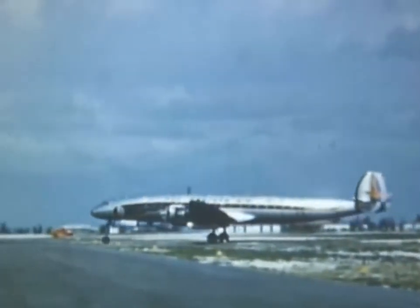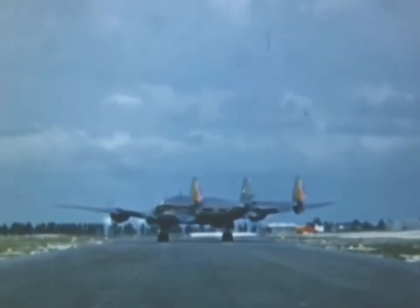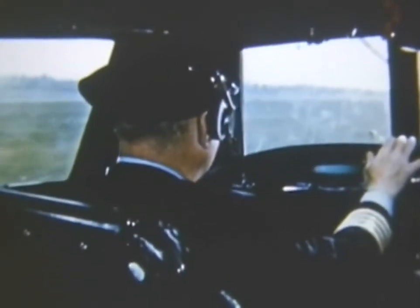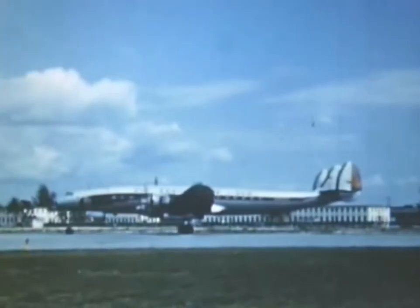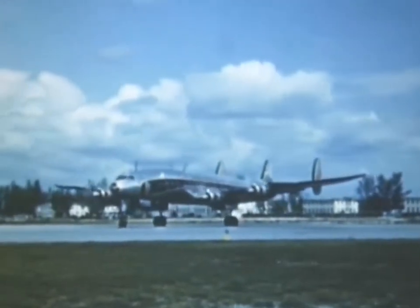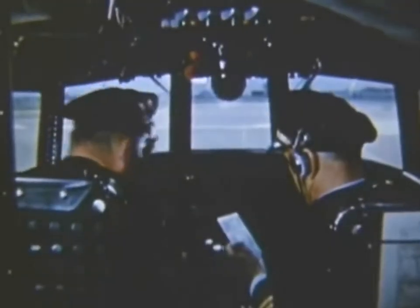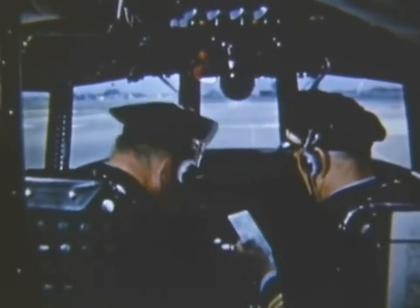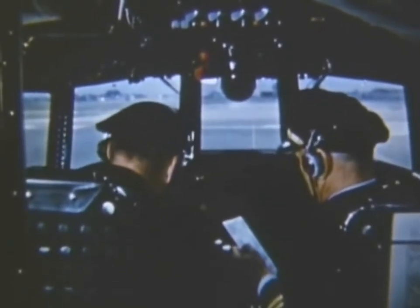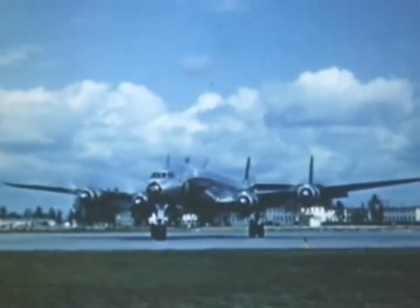Ground control having given us permission, we taxi over to the warm-up block. You notice they told us which runway to use and the wind direction. At the warm-up block, we go through the before takeoff check. Trim tabs. Set. Flight instruments. Okay. Pitot heaters. Off. Mixtures. 11 items are checked this time. The last check before the plane leaves the ground.